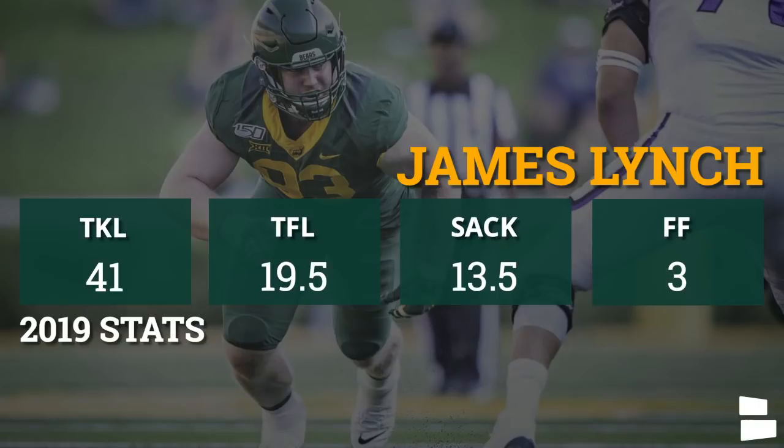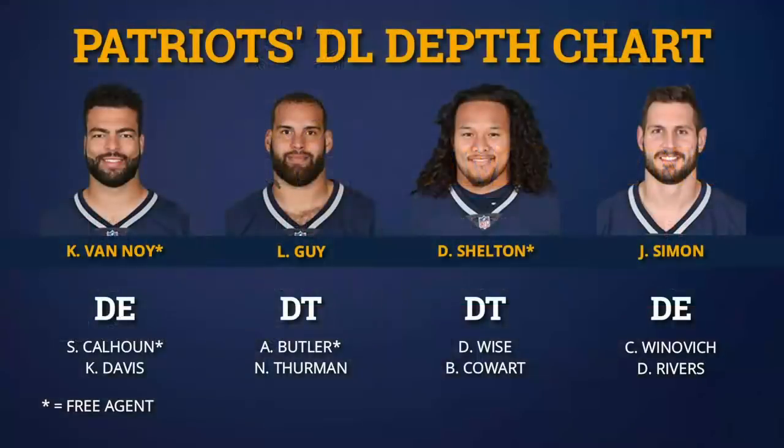19.5 tackles for loss, 13.5 sacks. I think he can play either 3 technique, that's the pass rushing defensive tackle in the NFL, or 5 technique, which is more of that base defensive end, in a 3-4 front. He's not a pure edge. I don't think he's quite a pure interior defensive lineman, but he does fit those molds pretty well. So for the Patriots, if you can get a guy like Lynch in this range, I think that's really good value. Now, he doesn't replace Kyle Van Noy.